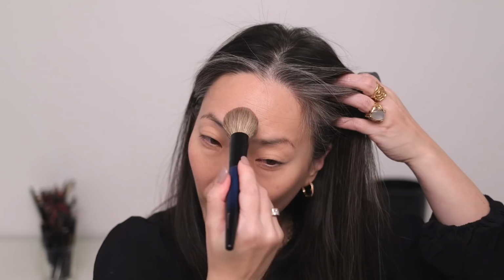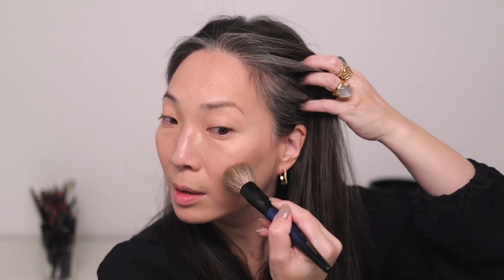So I'm going to use my Sonia G Master Face Brush, and I'm going to start where I always start, which is under the cheekbone, but I'm going to bring it up along my temples and just use it a little bit where I would normally bronze. A little bit on my forehead, a little bit down my nose. And this powder has a little bit of a sheen to it, so it's really lovely.